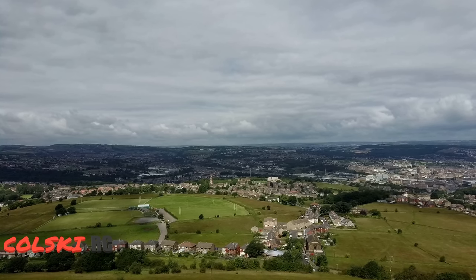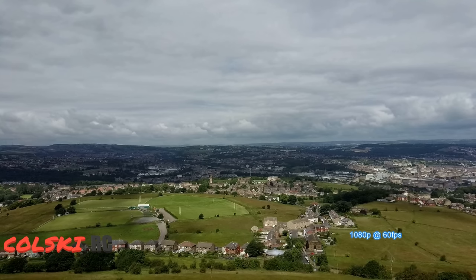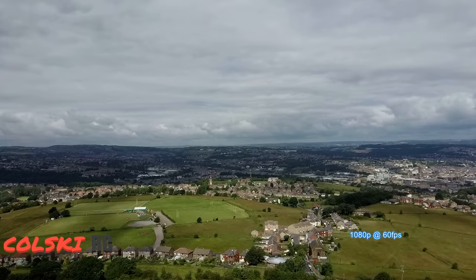So today I've taken the Fimi X8SE up again, and today I wanted to do a comparison test on the video. So I've filmed in 1080p, 2.7K and 4K, and I want you to see the difference.